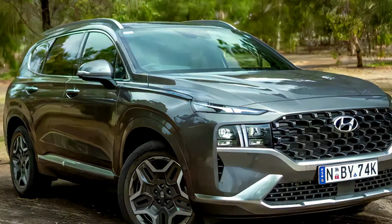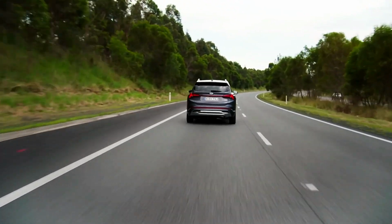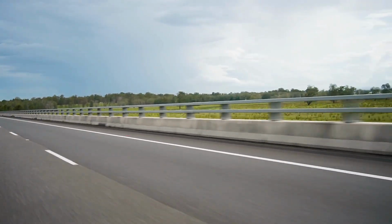Overall, the Santa Fe Hybrid proves to be a perfectly inoffensive and practical choice for families seeking a comfortable and fuel-efficient SUV for their daily commute and occasional adventures.